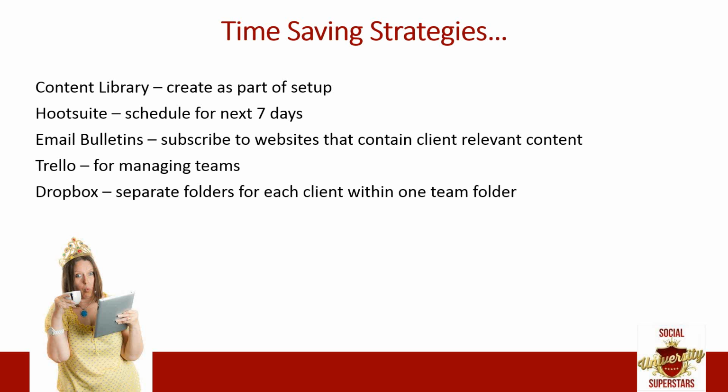So it's a spreadsheet, and the first tab is for blog posts. Column A is the title or the description of the blog post. Column B is the link to the blog post. Column C is the date that you wrote the blog post.